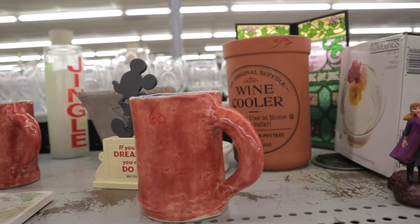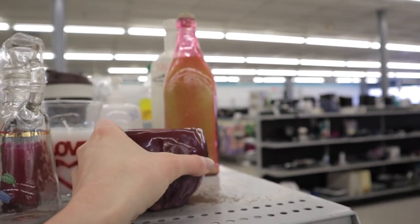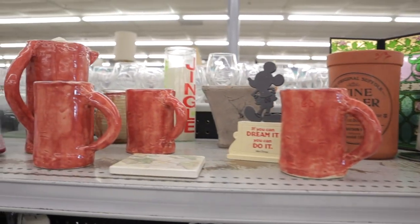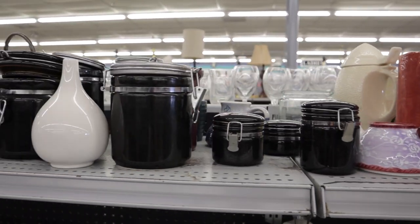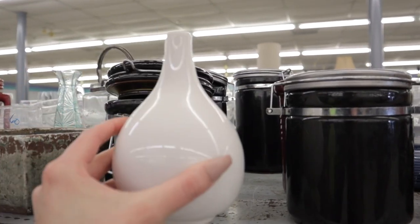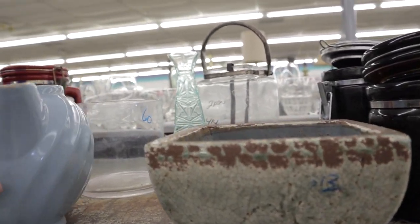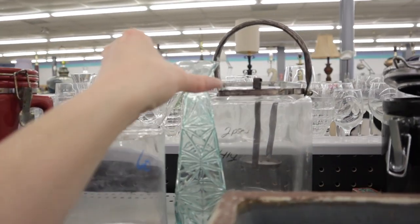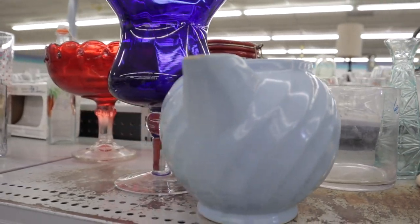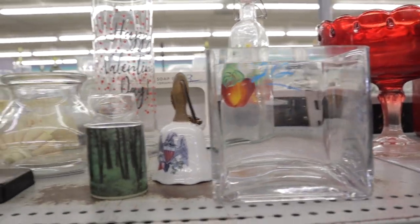See what else we can find. I wonder how much this is. Now some of these things I don't see prices on. So, I guess if we see something we'll love, I'll just figure it out. This is cute. I like this one for propagations. Does this mean it's $2? I don't know how to tell the price in here.